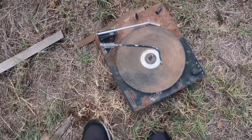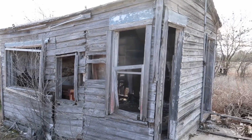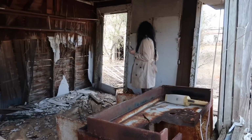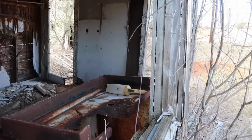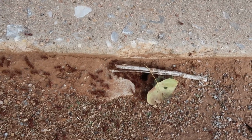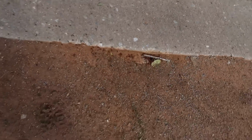Check this out down here. There is a turntable, the base of this cabin. Kind of waiting for Ash to walk out. Is that a Dustbuster right there on this side? Oh my gosh, it is. Also noticing these ants down here, these red ants. Do not want to mess with those. Yeah, stay clear of those things.